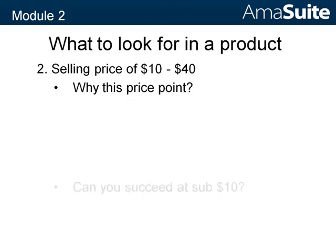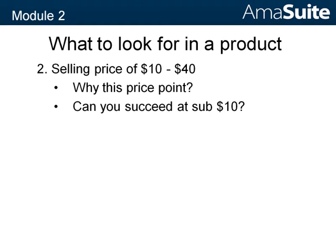But can you succeed at below $10? Of course, right? There are plenty of people selling products below $10 that are making money, but it's just a lot more difficult as you start to get closer and closer to a smaller price point. That's why we say at least $10.